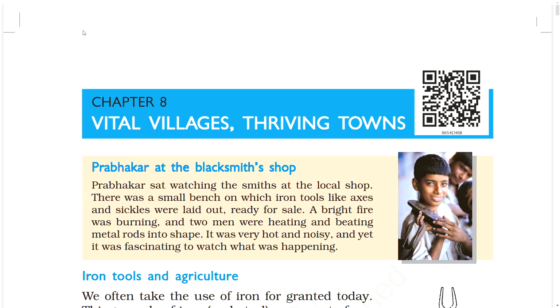Prabhakar sat watching the smiths at the local shop. There was a small bench on which iron tools like axes and sickles were laid out, ready for sale. A bright fire was burning. Two men were hitting and beating metal rods into shape. It was very hot and noisy, and yet it was fascinating to watch what was happening.